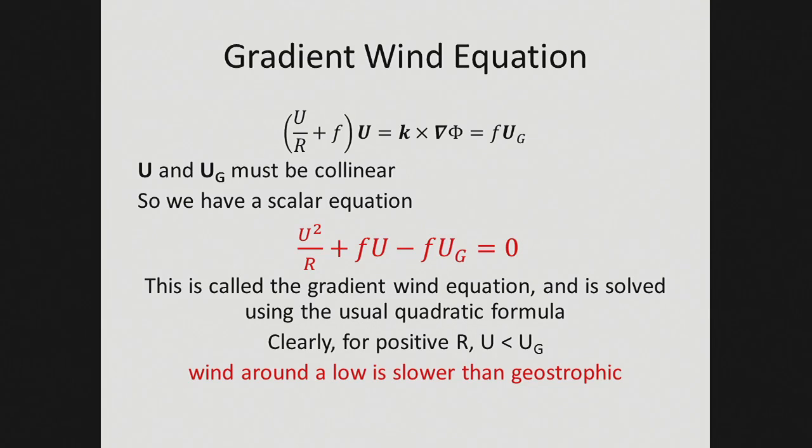The key things are that obviously the wind can't be negative, so if one of your solutions is negative, you can throw it out straight away, because wind speed cannot be negative. But the other is, if you're dealing with a low pressure system, simply examine this equation, what does it mean? Clearly, if R and F are positive, then in order for these two terms to balance UG, U must be less than UG. It's just arithmetically predetermined in that situation.